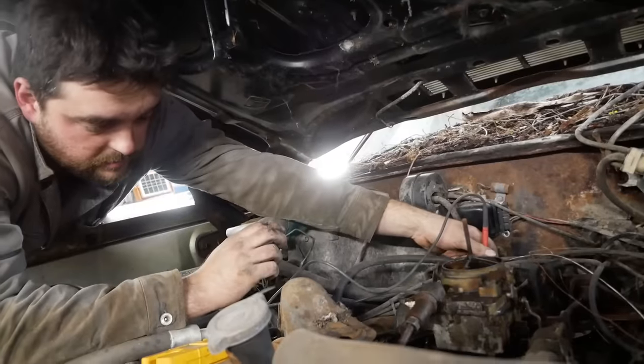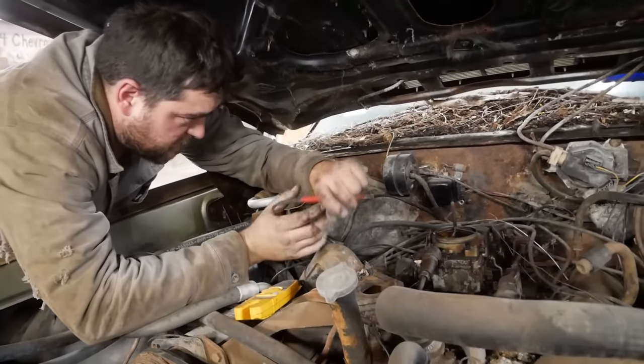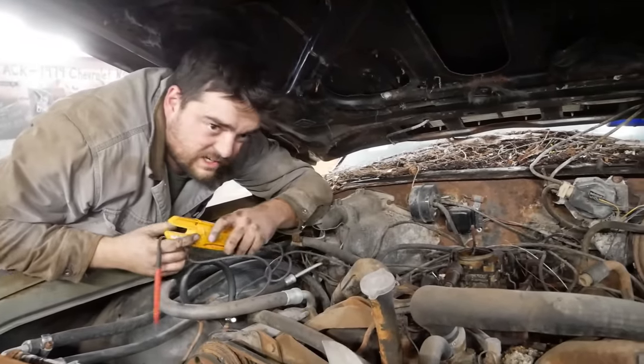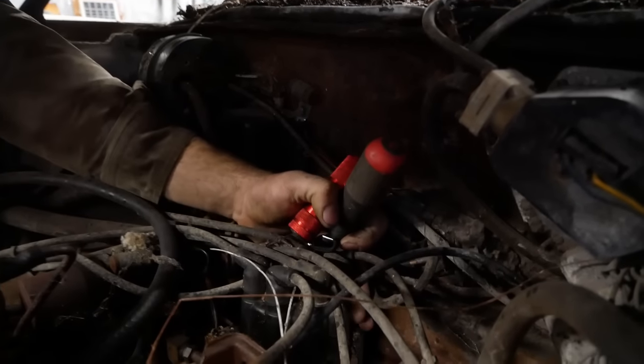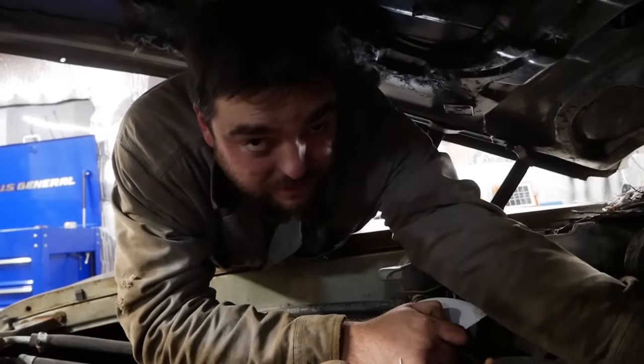Let's make sure we have power on the coil and then we'll sand those points. I want to make sure that that key is in the on position. It is. We have power on the coil. So, we just clean up the points and spray a little brake clean at it. She ought to pop off. I will guarantee you right now this will run, because guess what, guys? There's no rocket surgery to this.